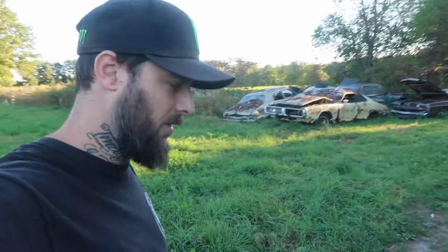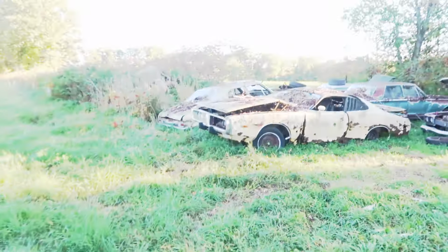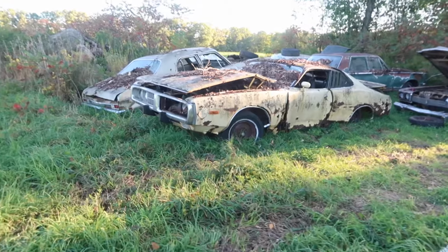On today's episode, we're picking up a 1973 Dodge Charger. It's all rusty, it's good for parts, that's it. So I'll turn the camera around, I'll give you guys a glimpse of the 1973 Dodge Charger. There it is.